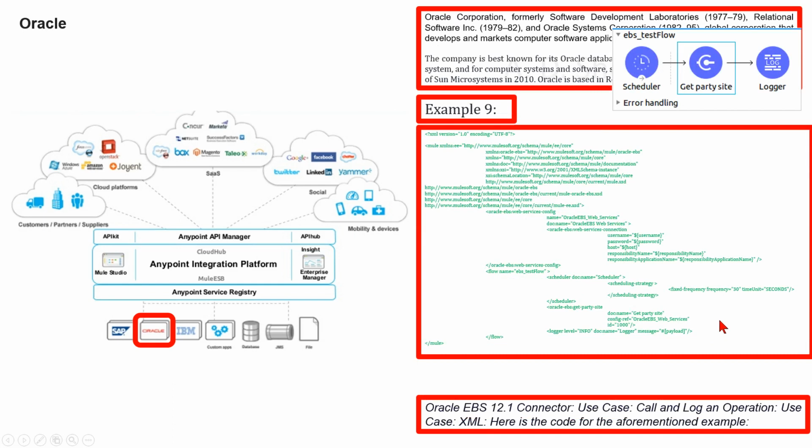Here we are considering the use case, call and log operation in Oracle EBS 12.1 connector. The sample flow calls an operation every 30 seconds and logs its output. Drag your scheduler and then set the frequency to 30 seconds. Select Oracle EBS, then get party site from the Mule palette view, and drag it to the flow. Then configure its input, drag the logger and set its message to payload. In the use case XML, here is the code for the aforementioned example.